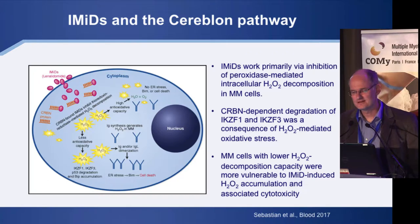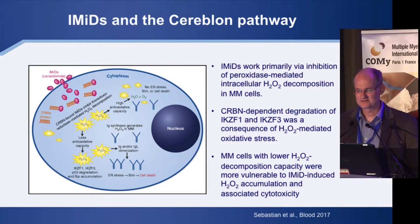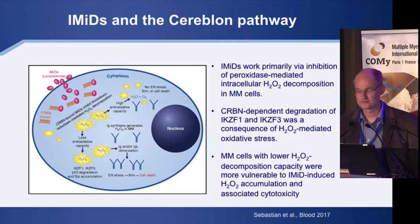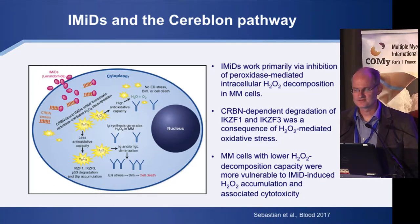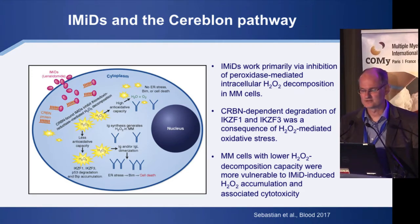But anyway, the main conclusion, maybe in our topic of today, is that the capacity of MM cells to decompose oxidative stress, mainly H2O2 production, might be predictive of response to lenalidomide and pomalidomide therapy. So this is in vitro work, also with myeloma cells from patients, but of course that would need to be addressed in clinical trials, whether this might be a predictive factor.